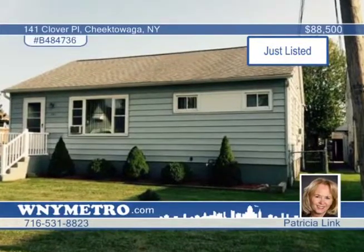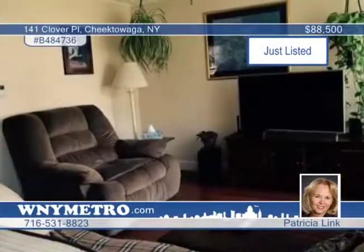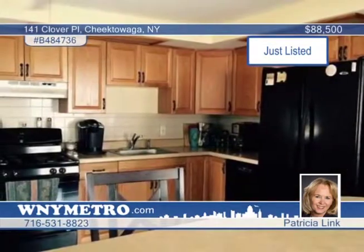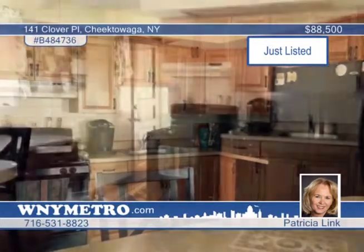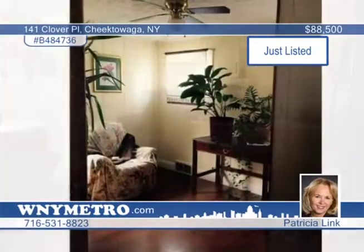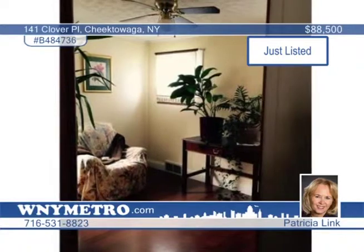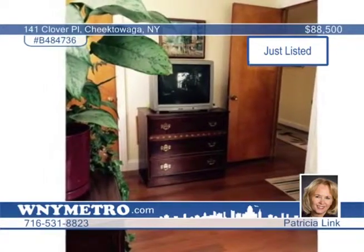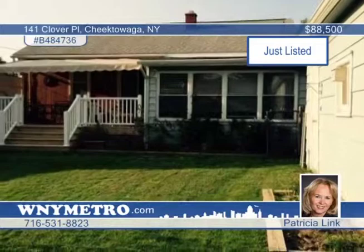Move in and relax in this adorable, maintenance-free 2-bedroom ranch. You'll love the large eat-in updated kitchen, spacious living room, updated bath, 3-season Florida room, and the large master bedroom with sliding glass doors to a gorgeous deck. The home was originally built as a 3-bedroom property and could be converted back. A workshop office area is included in the full dry basement, which could be finished off for additional living enjoyment. Call Patricia Link now for a personal tour.